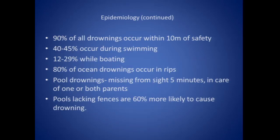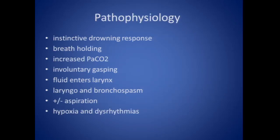This was a fascinating thing that I found in one paper. 90% of all drownings occur within 10 meters of safety. That's 30 feet away from rescue. 40 to 45% during swimming, another 30% while boating. 80% of ocean drownings occur in rips, a riptide, where you just get sucked out. Pool drownings in general, those kids are missing from sight about 5 minutes and are usually in the care of one or both parents, okay? Pools without fences are 60% more likely to cause drowning.